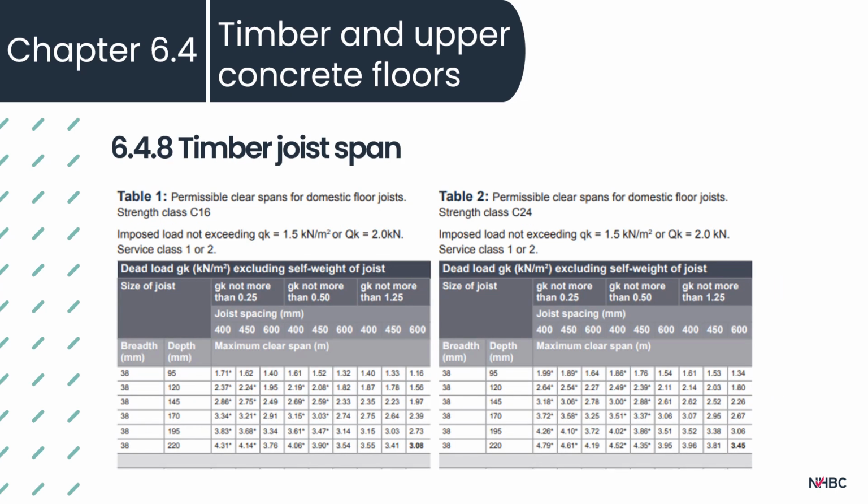Span tables have been aligned with BM TRADA Technology Limited. Tables 1 and 2 give permissible clear spans of simply supported domestic floor joists of solid timbers. Areas in bold text have normal bearing increased from 40 mm to 50 millimeters.